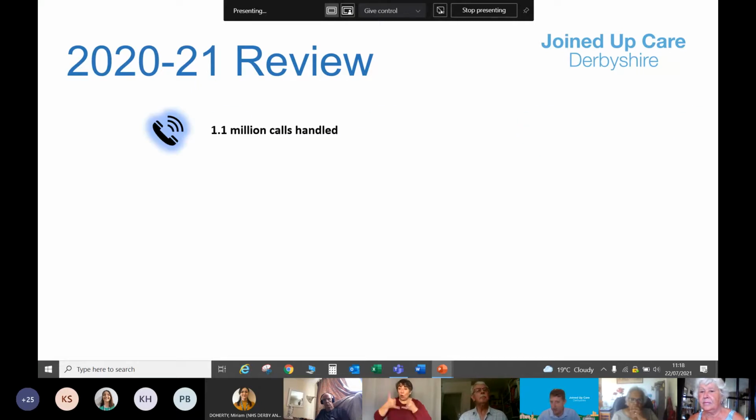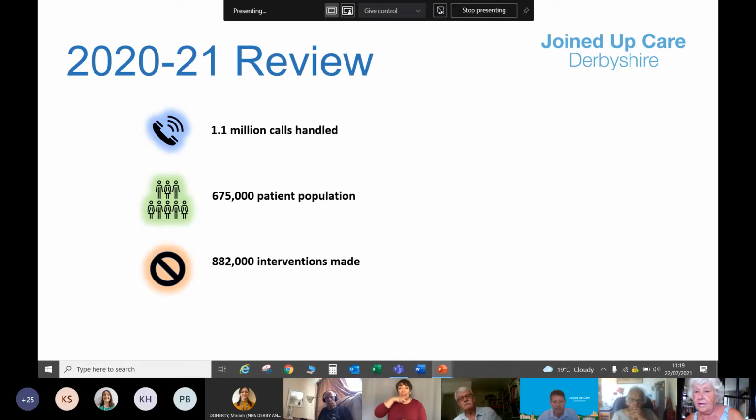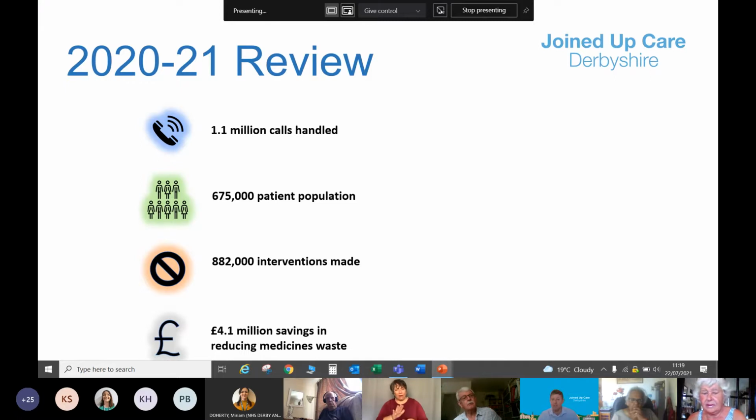1.1 million of those was actually last financial year, obviously due to the height of the pandemic. At the end of March 2021, the medicines order line was available to a patient population across Derbyshire of 675,000. And out of the 1.1 million calls we received and handled last year, the medicines order line dedicated call handlers made 882,000 interventions. And this equates to £4.1 million savings in the reduction of medicines waste.